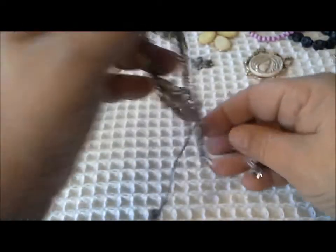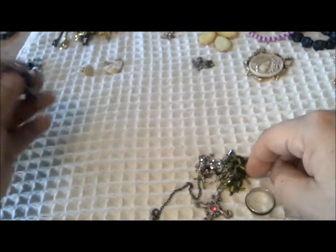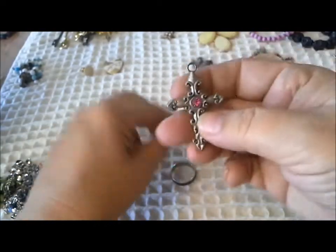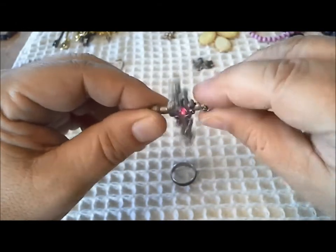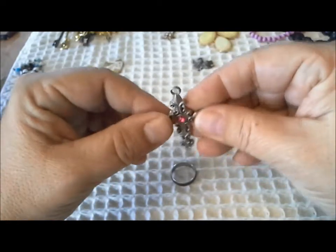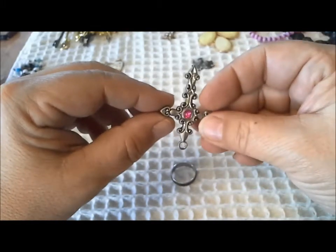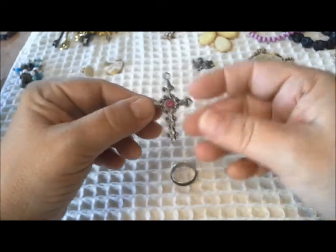Wow. So we're getting to 30 minutes. I've got three pieces left. Let's see what we've got here. Pewter looking. I don't think this is pewter metal. It's kind of lightweight for pewter. So probably a base metal just with a finish to make it look like pewter, and a lovely pink rhinestone on each side. Just give it the right chain, and that would be very, very wearable.